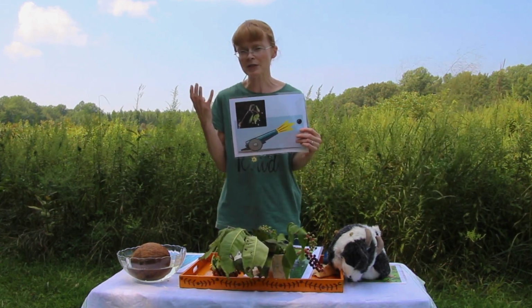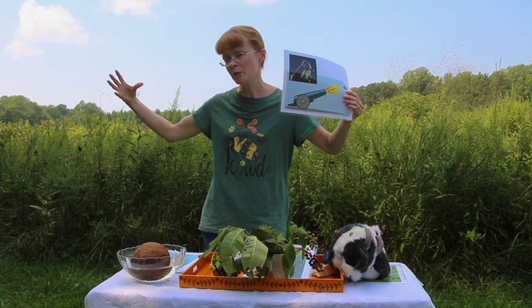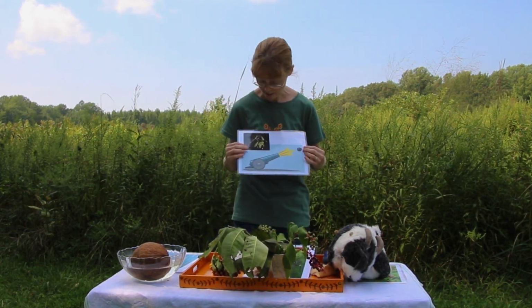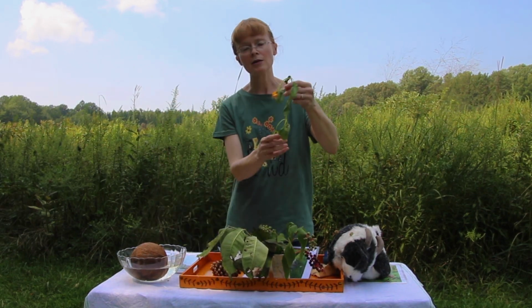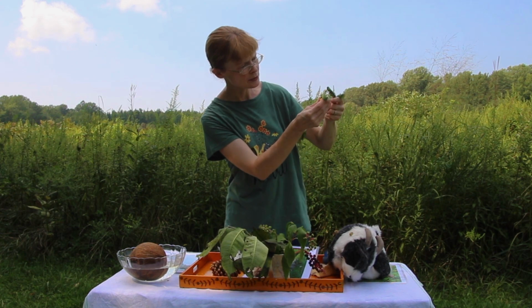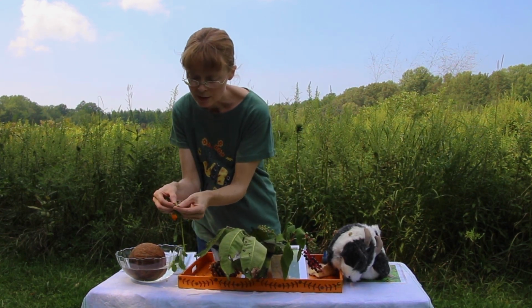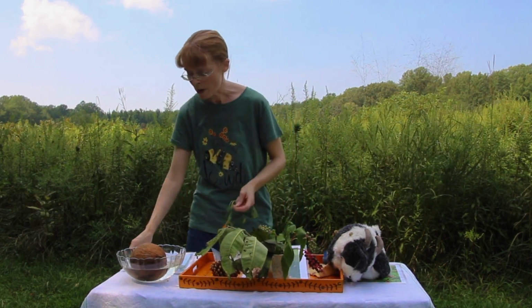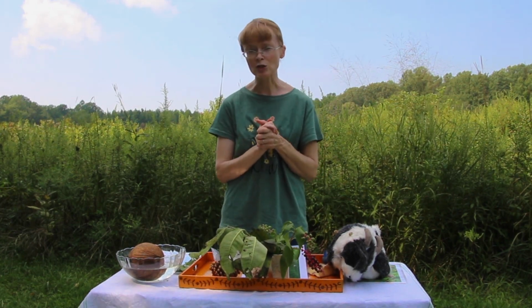So these are plants that have seed pods. Pressure builds up inside the seed pod until it's so great that the whole seed pod bursts open and the seeds are flung out of it like cannonballs out of a cannon. Some of the seeds that move this way are jewelweed, and you can see the little seed pod right here. Let's see if I can get it to pop. Oh, this one wasn't quite ready, but when it's ready, the seeds will pop out. Witch hazel and impatiens also move by mechanical dispersion.